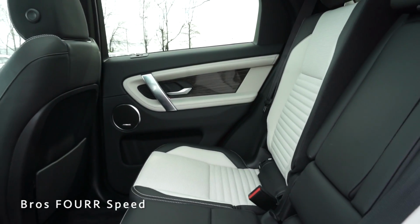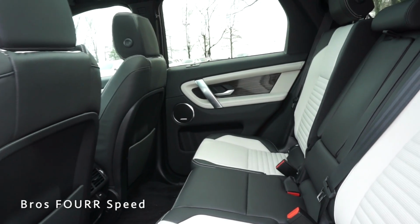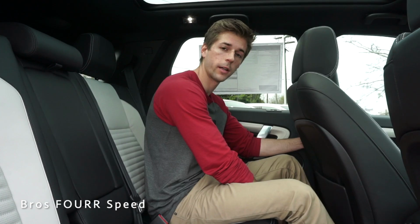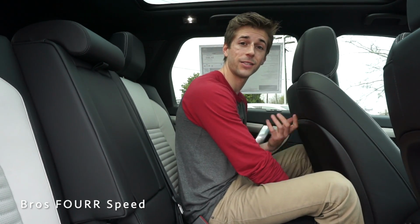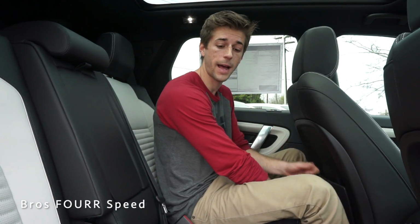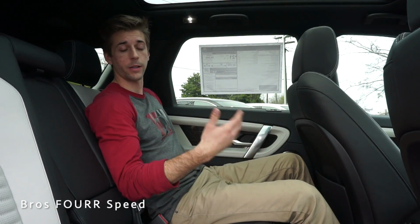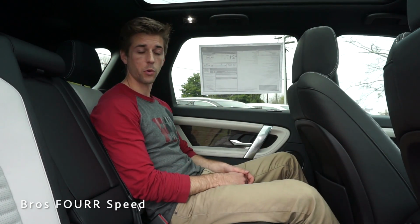In the back seats now, you can see the two-tone design on the seats carries on from the front, gives it a very nice look for the back seat passengers. You have plenty of space, and these seats also move forwards and backwards. So just by pulling a latch underneath, I can easily slide the seat forward if I need more storage space in the back, or all the way back to give myself plenty of room, and they recline as well, so you can easily go back and just get a little bit more comfortable.